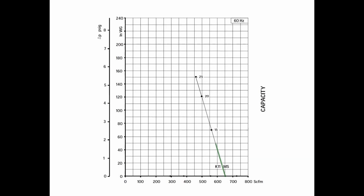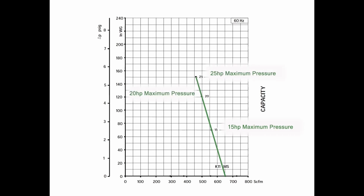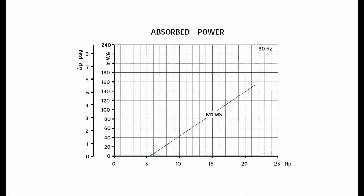As pressure or vacuum requirements increase, we move to a higher power. Ultimately, the blower will reach a thermal limit where moving to a larger motor will not increase the pressure. In the case of our SCL K11 MS operating in pressure, we can see that we required a little over 21 horsepower when operating at maximum pressure. Instead of ordering a special 21.5 horsepower motor, we use a standard 25 horsepower motor.